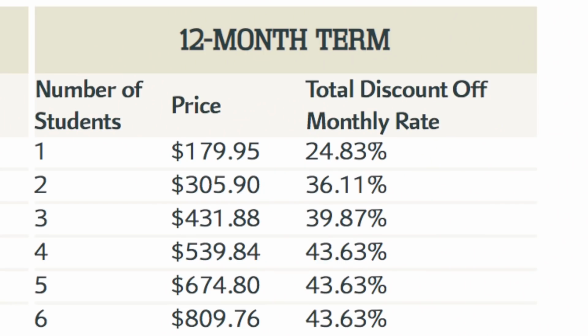Now, they did offer a family discount, but with the family discount for my family of 5, it would have been $675 just for math. I mean, that's absolutely crazy. So I couldn't support that. I couldn't continue on that path. It just made absolutely no sense for us.